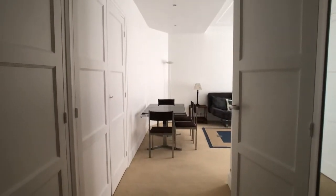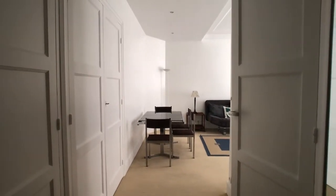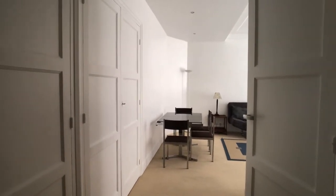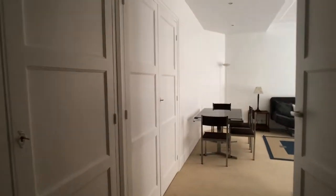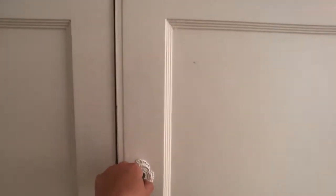So we're starting the tour of this flat in the 16th district. I think this building dates from the 1930s or 1950s. As soon as we enter, we have a nice hallway. To my left, we have a huge closet, so there's lots of storage space. I'm gonna try to show you.